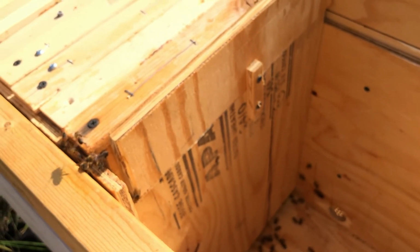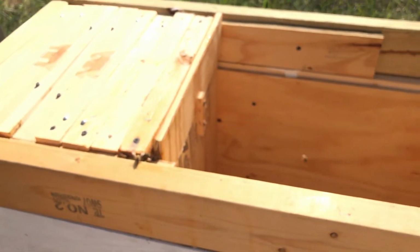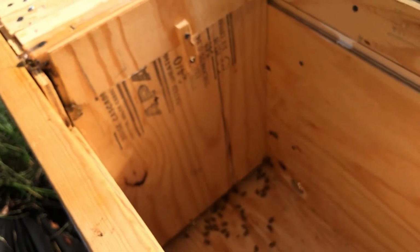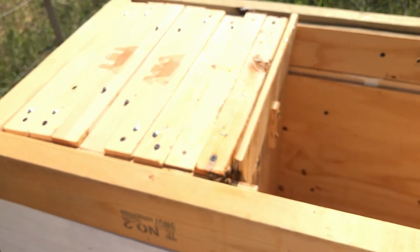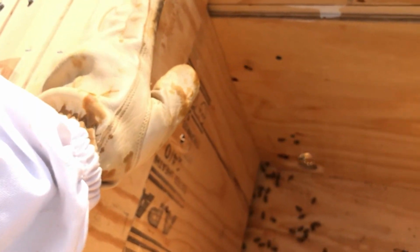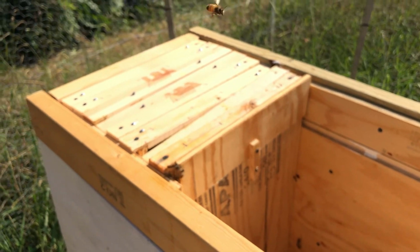And, you know, bees do goofy stuff, and they may start trying to build burr comb, which is nothing more than comb that isn't where it's supposed to be. I need to bring this down. You can see they're really accessing the bottom. All right, guys, let me get back here.